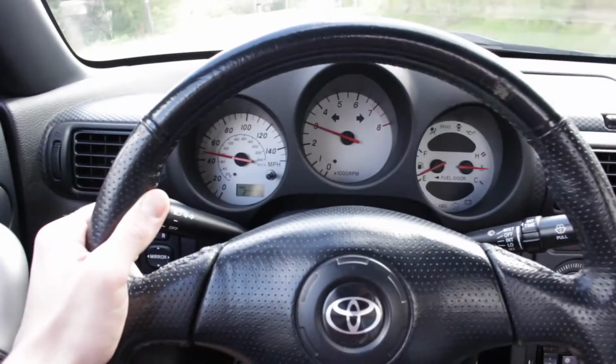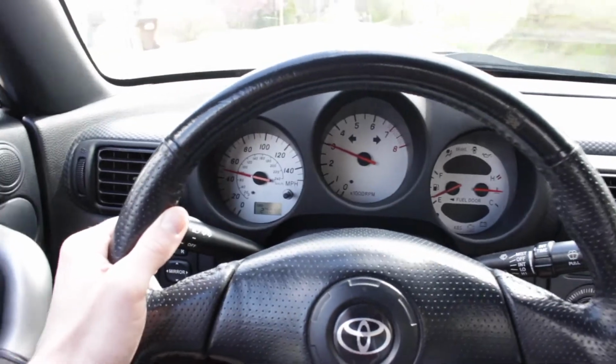I get around 30 miles per gallon, and coming from my previous car, which was a Nissan 350Z, which cost about 3 times the price to fill up a tank and got about 21 miles per gallon, it's just really nice not having to fill up all the time, and when I do have to fill up, it's really cheap.